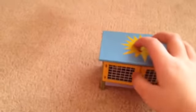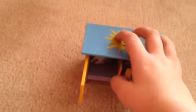And here's our bunnies. Let me just open it. Seems it's time for a little more space.